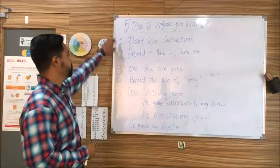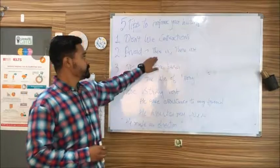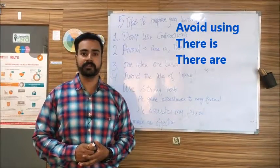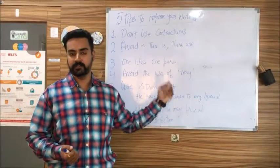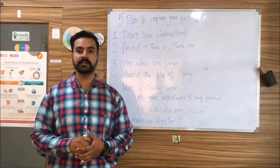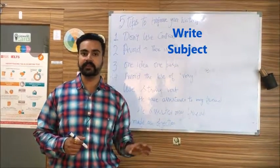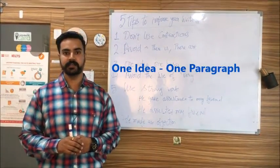So the next tip we have is to avoid there is, there are, right? Students repeat these words, there is, there are, many times. They just keep on writing there is and there are. That brings a disadvantage in scoring higher bands, and it is like a penalty, right? People can't score more if they keep repeating there is, there are in their writing task. So try to avoid it. Instead of writing there is, there are, you should find the subject of the sentence and write it down, right? It will be much better, and it will help you to score more in the IELTS writing examination.